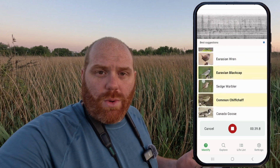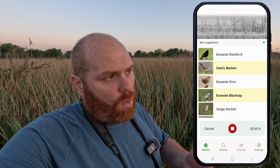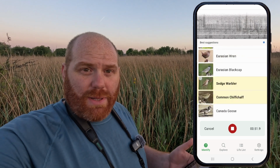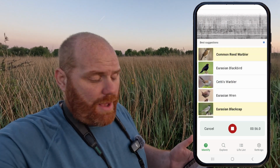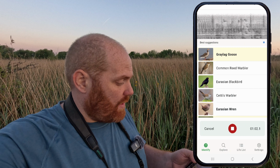And I've brought it to the wetland to start with because there's a lot of overlapping birdsong. Lots of varieties of water birds and warblers. So you're putting it through its paces, and so far, it's not missing a beat. It's picking up everything I can hear. Sedge warbler. It can pick up those distant greylag geese flying over.